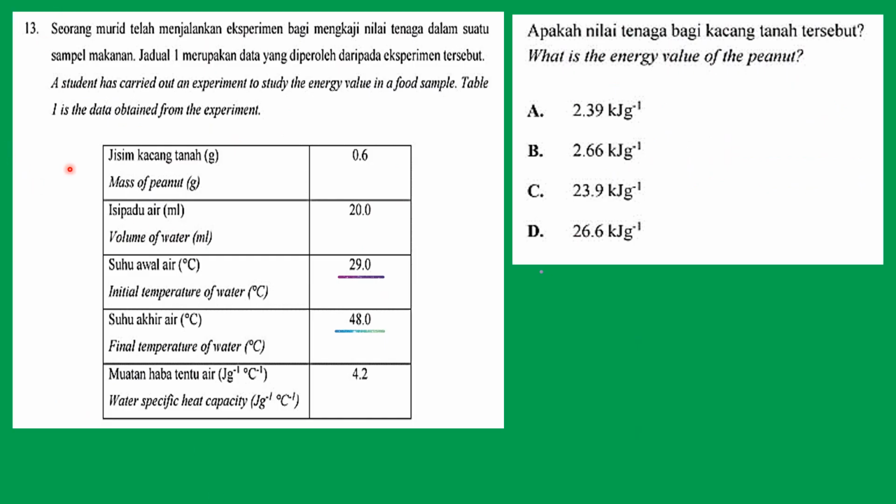Question 13. A student has carried out an experiment to study the energy value in a food sample. Table 1 is the data obtained from the experiment. Mass of peanut 0.6 grams. Volume of water 20 ml. Initial temperature of water 29 degrees Celsius, final temperature of water 48 degrees Celsius, and the specific heat capacity of water is 4.2. Now, what is the energy value of the peanut? So this has come out in the practical exam, and it can still be tested, all right? And also other types of calculations, like vitamin C experiment calculation and so forth.